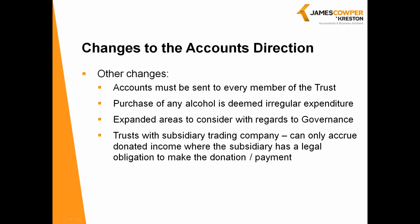Other changes then, not necessarily presentational points in the financial statements, but just as important, it clarifies that the accounts must be sent to every member of the trust. Last year, we had a lot of discussion around alcohol. The wording in the 17-18 accounts direction wasn't particularly clear. They have revised the wording this year, and it is clear that the ESFA's position is that the purchase of any alcohol, even from unrestricted funds, is deemed to be irregular expenditure.